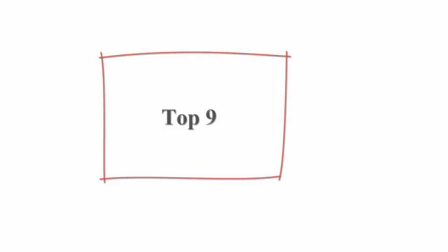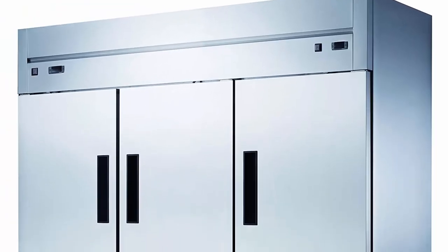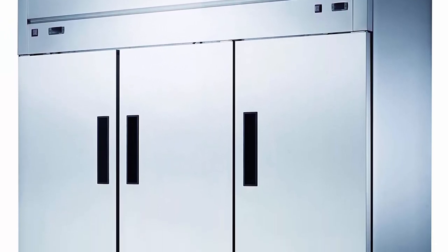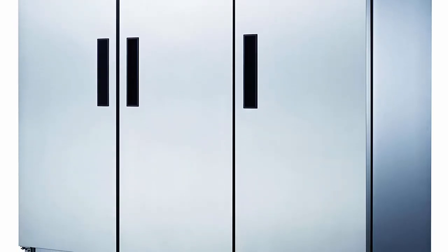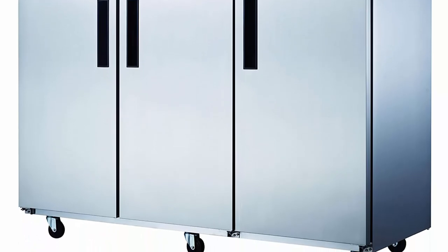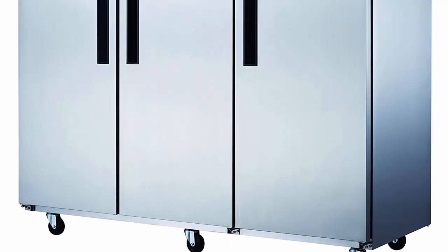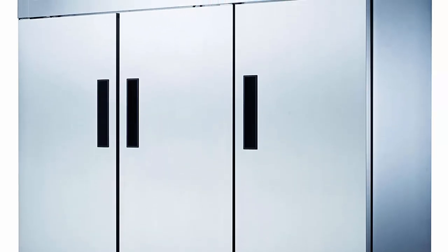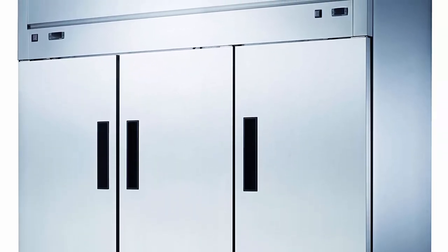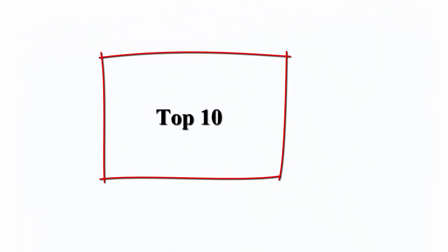Top 9. Duker's Appliance USA AZD83ARF 3-door commercial refrigerator and freezer, top mount, stainless steel. Commercial dual zone refrigerator and freezer with 64.8 cubic foot capacity. Stainless steel interior and exterior for durability. Temperature range from 0 to minus 8 degrees Fahrenheit or 33 to 41 degrees Fahrenheit. Overall dimensions: 82 5/8 W x 32 5/8 D x 83 H. 3-year parts and labor warranty, 5-year compressor warranty.